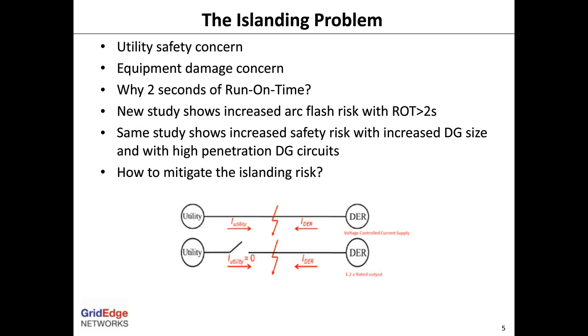It is important to note that sometimes the fault can be created by a utility person working on the line at that very moment, rather than responding to an event that happened earlier. So time is of the essence. The same study showed an increased risk with larger size DERs and also in high penetration cases.